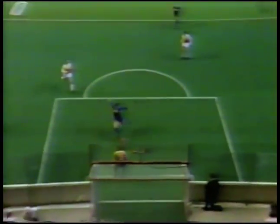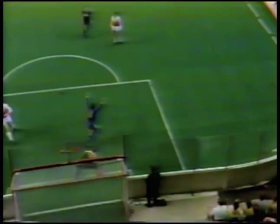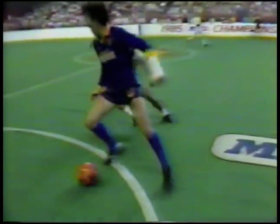And here we see the switch off as Segota finds himself in the box totally alone, and a player of Segota's caliber will not miss that very often. Willrich looks up, finds no one on the backside, and he's got enough speed that he can accelerate.